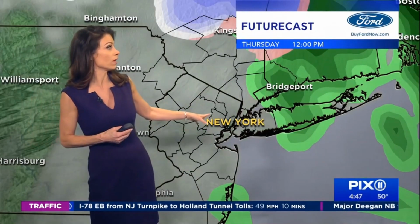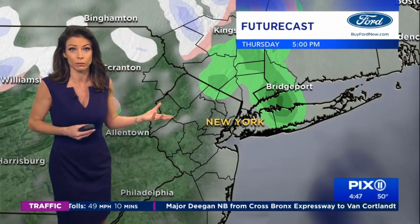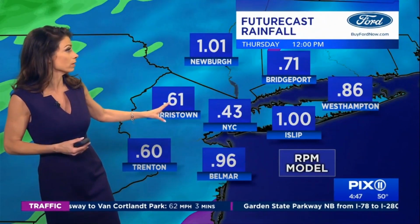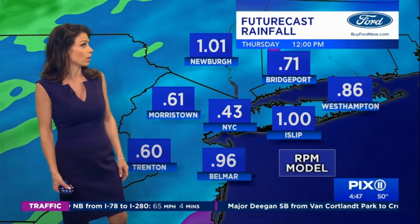So again, let's move on into later in the day. And you could see we still have some more rain for tomorrow and possible flakes north and west of the city. Futurecast rainfall, we're going to get about a quarter of an inch more in the city, about an inch more in Islip, and like we said earlier, well deserved, almost an inch down there in Belmar as well. So we'll catch up to our rainfall for the month.